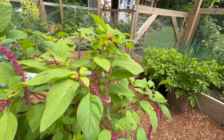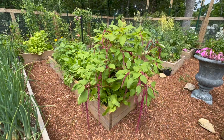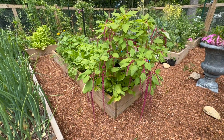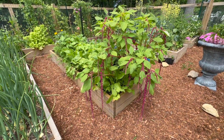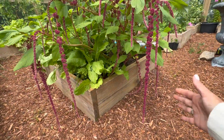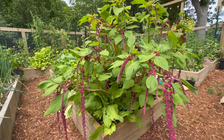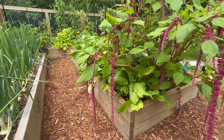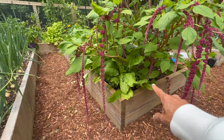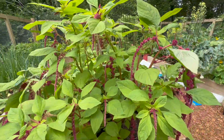Bed number 3 has this glorious plant that I grew from seed. I tried it last year and I didn't grow it successfully. But look at this amaranth. This is Love Lies Bleeding Amaranth. And you wouldn't believe how long some of the tassels are. Isn't that lovely? It got a lot bigger than I thought, I didn't know it was going to get that big. So it's kind of covering up my beets and some carrots and some eggplant.